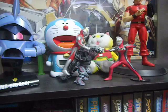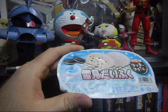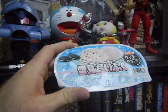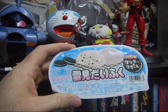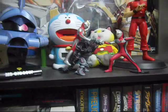Ooh, yum. This is the mochi-covered ice cream. I think I showed that in one of the very first Japanese snacks videos that I started last year. But this one, this is the Yukimi Daifuku. This is brand new cookies and cream. So it's got like Oreo cookies and cream bits in there. Yummy! Alright, let me show you some other cool stuff.